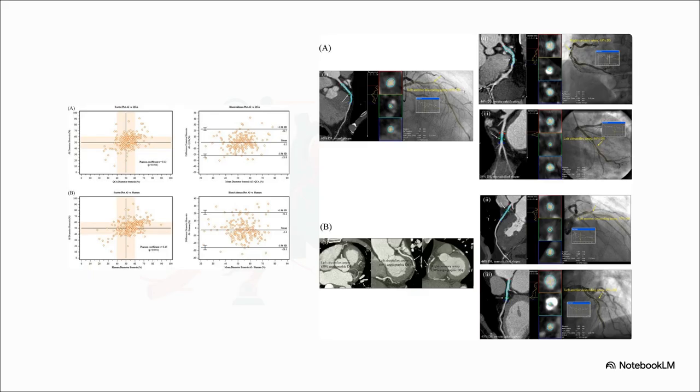Look at the data we have here. The AI demonstrated a moderate Pearson correlation coefficient of 0.42 against QCA. Now you might think, is a correlation of 0.42 really enough to write home about? But the absolutely crucial context here is that human expert manual quantification only achieved a correlation of 0.26 against QCA in that same cohort. The Bland-Altman plots on the right brilliantly illustrate that AI significantly reduces the systematic overestimation of stenosis severity that we humans naturally suffer from.